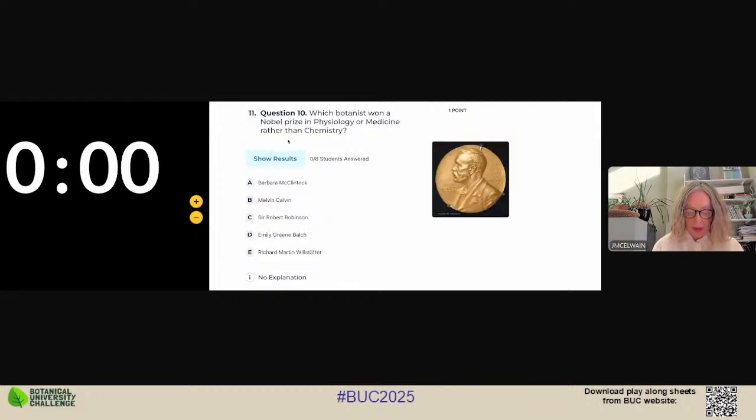Okay, question number 10. Which botanist won a Nobel Prize in physiology or medicine rather than chemistry? A. Barbara McClintock. B. Melvin Calvin. C. Sir Robert Robinson. D. Emily Green Balch. Or E. Richard Martin Willstatter.